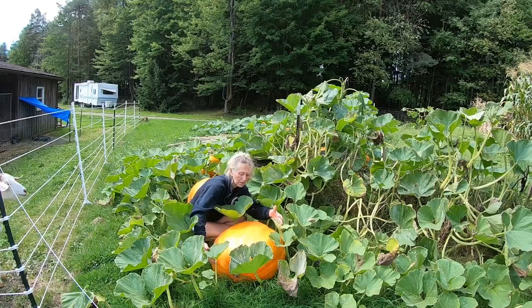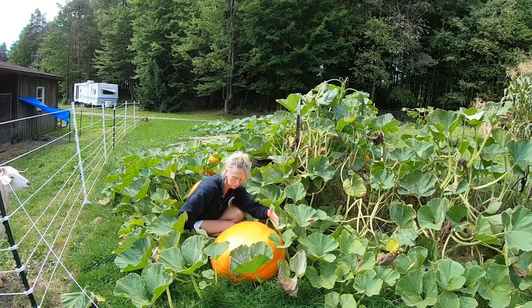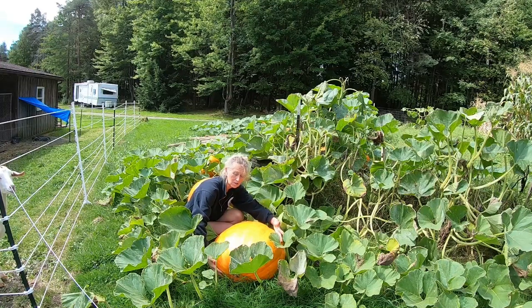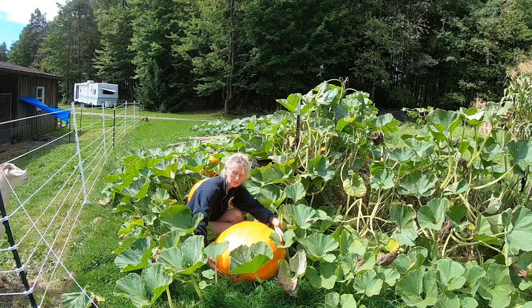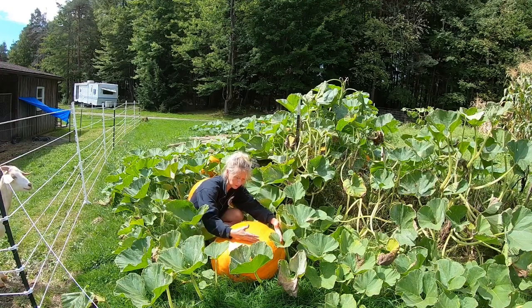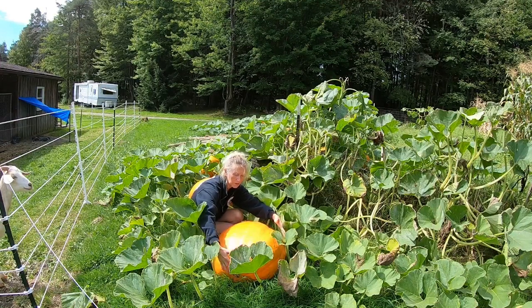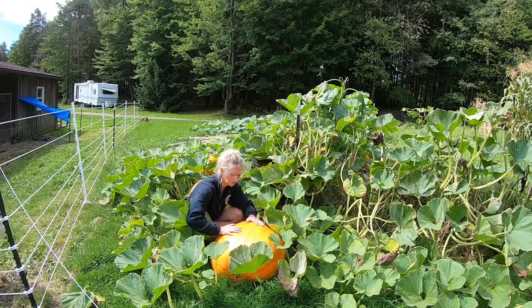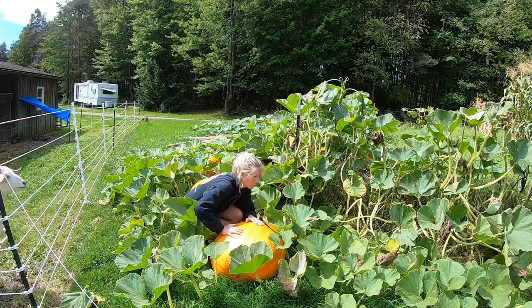So here's how big the pumpkin is. Look at that. I mean, look at me and look at the pumpkin. I'm a tiny little thing. Look at how big this pumpkin is. It doesn't do you any justice. I mean, they're huge pumpkins.